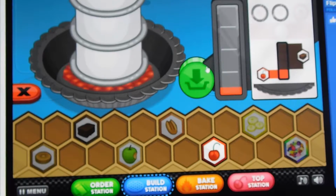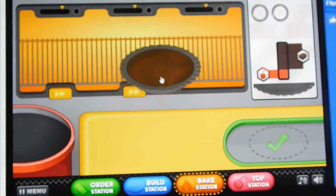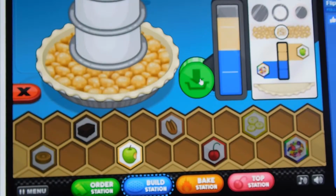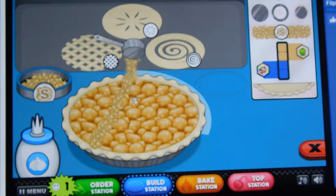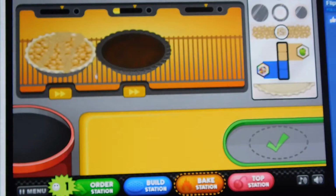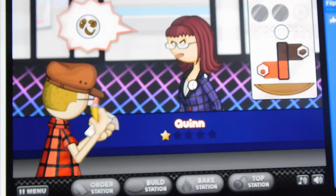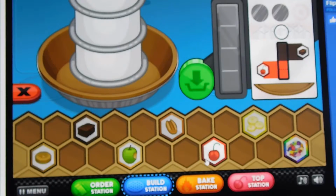All right, gotta bake these pies. Let's see if I can do it in record time. Alright, apple, not pecan, apple. Here, make it correctly. No, wait, no! I wanna use this. Maybe I should put this one here. There we go. Yes, I'll take your order, Quinn, the mayoral assistant. Alright, thank you, Quinn. Alright, 3 pies. Gotta bake them. Gotta make them.